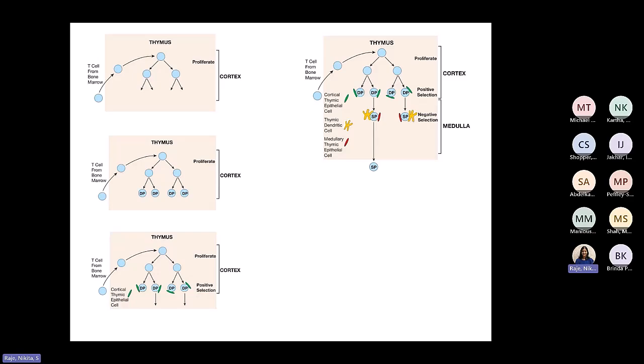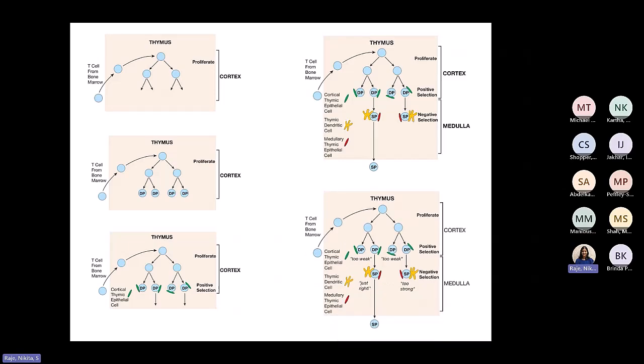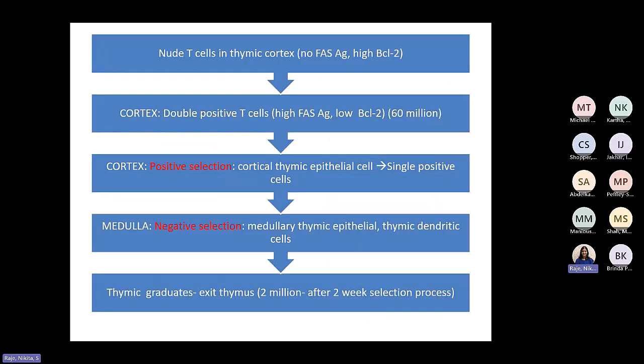If they interact with class 1 MHC, they become CD8 single positive cells. If they interact with MHC class 2, they become CD4 single positive cells. And those single positive cells are now ready to move out of the thymus. So they are called thymic emigrants. So we are talking about the same process here, but as you see, some of the markers on these change.